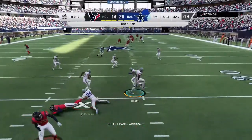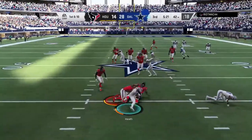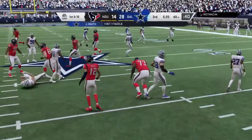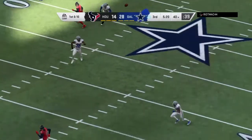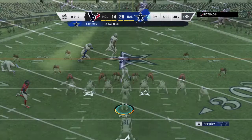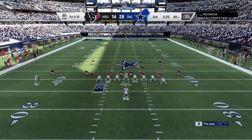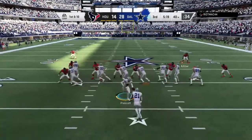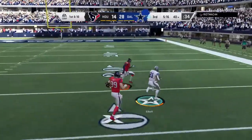Into double coverage, and it's intercepted. Picked off by Jeff Heath. And to the 40-yard line, that's where the return stops. First possession of the third quarter, an interception, so maybe a second-half tone setter. Indeed, and not the tone they wanted to set. That's the equivalent of running out the wrong door and running into your pool instead of running out onto the field. A real dud for that one.